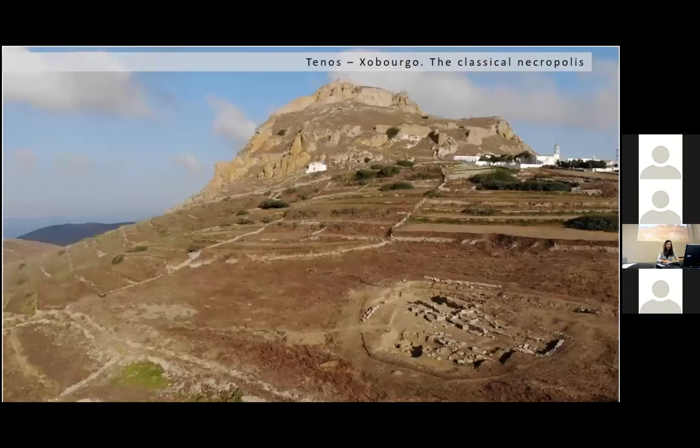by looking at the large quantities of plain ware and cooking pots from the classical necropolis of a small Cycladic polis at Xobourgo on Tenos. Excavations on the east slopes of Xobourgo that we see on the image, conducted by the University of Athens under the direction of Professor Emeritus Nota Kourou, have revealed part of the classical necropolis at the Vardalakos field.